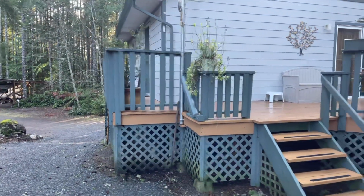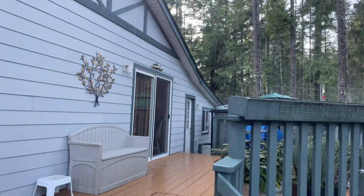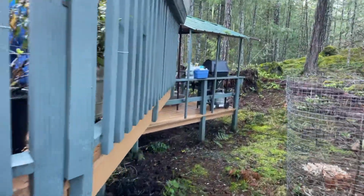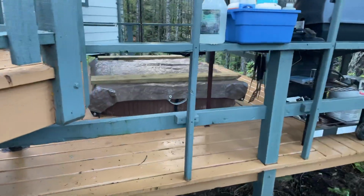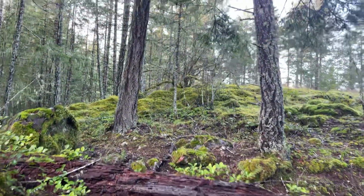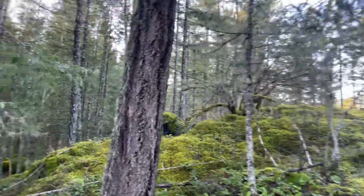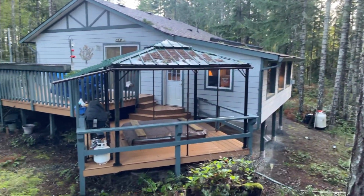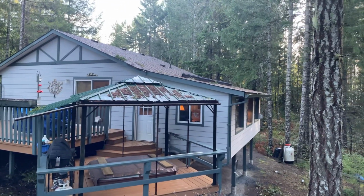So there's the back of the home. This deck has all been added on and finished in the last 6 or 7 years. There's a big hot tub in the back as well. Imagine having a hot tub down there. It's covered right now, but your beautiful, quiet backyard is right behind you. Awesome. There's a carport underneath there. Really, really quiet.